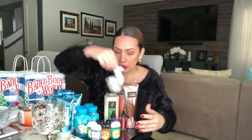And also I have the Beach Bellini pocket sanitizer. I also have the At the Beach. These are the pocket sanitizers that I like. Scent-wise, I love them. Also the watermelon lemonade, and also the Gingham, I think that's how you pronounce it. I like it as well. So these are the scents that I like from Bath and Body Works: Beach Bellini, At the Beach, Gingham and Beautiful Day.